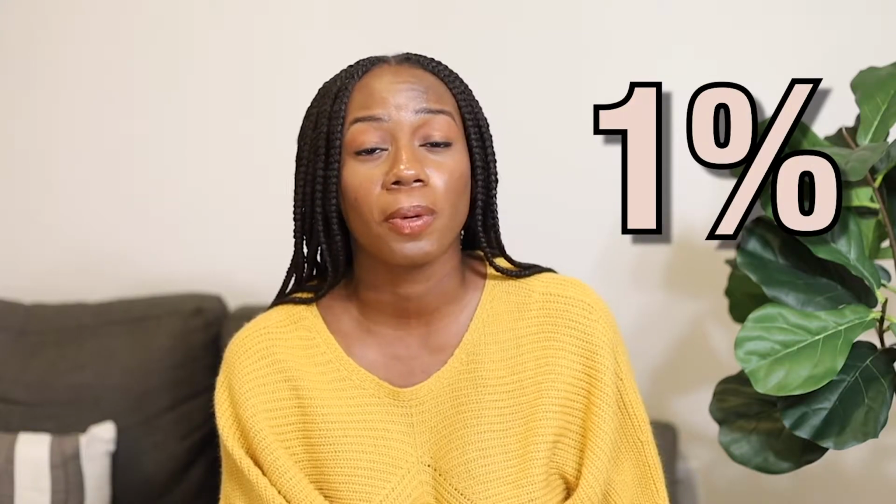Make sure that you're putting down a healthy earnest money deposit. Traditionally, it's always been 1% of whatever the purchase price of the house is. However, you are able to do more or less depending on what you are comfortable with. Putting down more does show the seller that you are more serious to purchase the house.